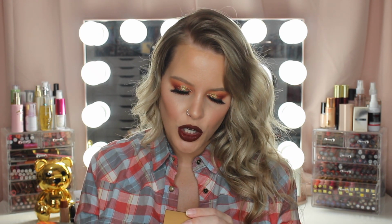Anyway, the next thing I have is from Tarte, and this is the Chrome Paint Shadow Pot. This is in the shade Park Avenue Princess. Never tried any of these. Oh, so this is what it looks like. I think it's the L'Oreal eyeshadows that used to come with this little thing on top, but this is the shade.